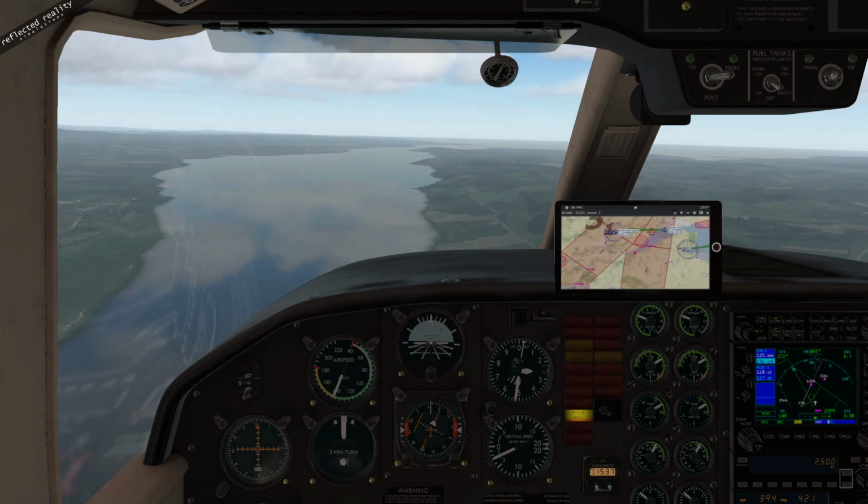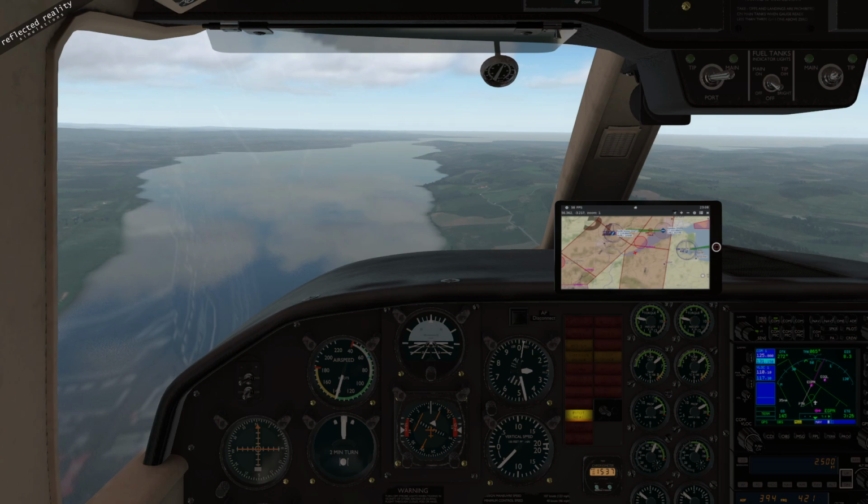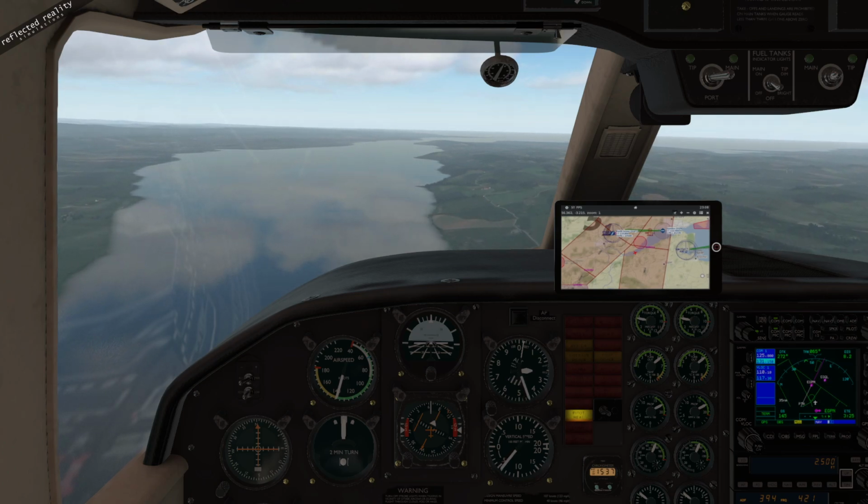So remember, we're flying a little airliner here. We've got commercial passengers on board. We don't want them to have sore ears in the descent. So we'll reduce our rate of descent to around about 500 feet a minute if we can.